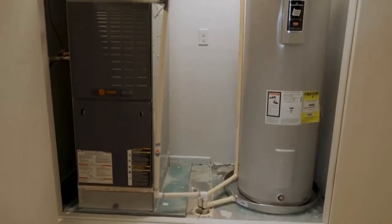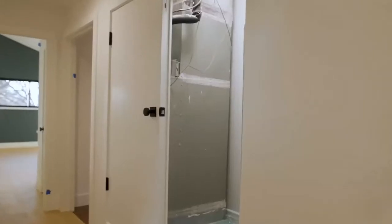The furnaces were relatively new, and so we kept them. We didn't upgrade the AC, but we did add supply and return to various parts of the homes that were undersized, which made it more comfortable, so you don't have as many hot and cold spots throughout the home. Those furnaces weren't properly exhausted before, and so now they're up to code, so they're properly exhausted. So from an indoor air quality standpoint, all that's going outside and not back into the living environment.